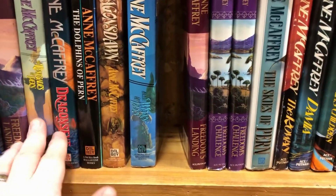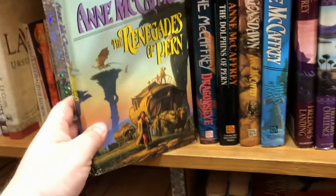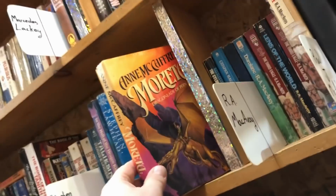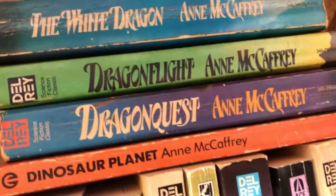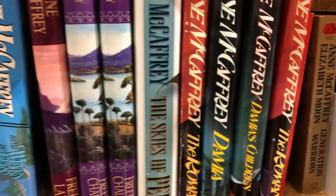Great series of books, guys. Dragon Riders of Pern Chronicles by Anne McCaffrey. I suggest getting them. Dragon Flight, Dragon Quest, and The White Dragon. Those are the ones to start with. And then there's other ones that were written.